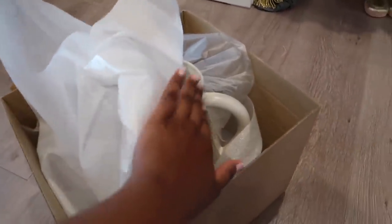I got a replacement order. They sent through a replacement order on that other one that broke. So I was really excited for it to come in, and then it comes in and this is what I see, y'all. So first of all, it's a glass vase.